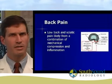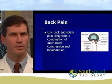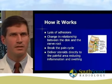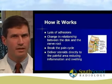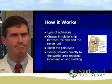Low back pain and sciatic pain can result from a variety of causes, but it is often the result of nerve compression and inflammation, usually from disc herniation. This irritates and sensitizes the nerves, resulting in the pain you feel. Steroids are a class of medications known to reduce both swelling and inflammation. Delivering steroids directly into the epidural space near the affected area should help reduce the nerve irritation and sensitivity, with the desired result of reducing the pain.